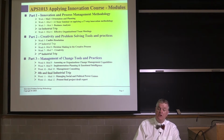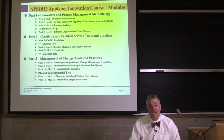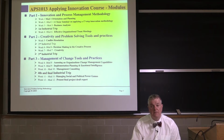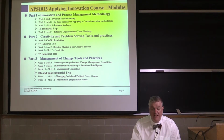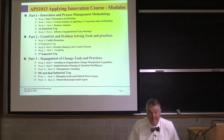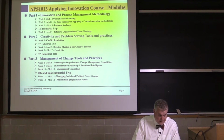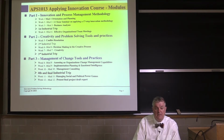So then we go into part 3, the management of change. By this time, you have solutions, and if it was a real project, you'd start to sell those solutions to the executives and then implement them. And when you implement them, you have to have funding, you have to have an organizational approach, you have to have teams and so on to implement them.